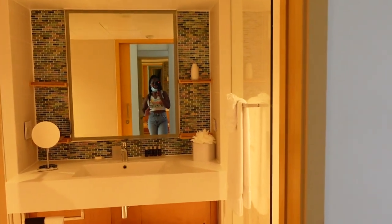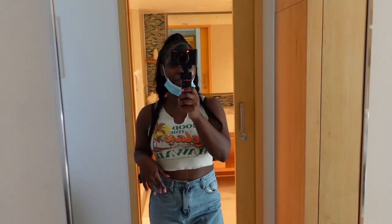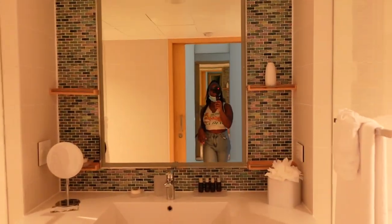Oh, they have a full length mirror. Oh wait, this is not a full length mirror, this is a door. This is a full length mirror. This is the door. The full length mirror is here. Nah, that was mad funny. They have a full length mirror. That's a plus. Now they have a bathroom mirror.